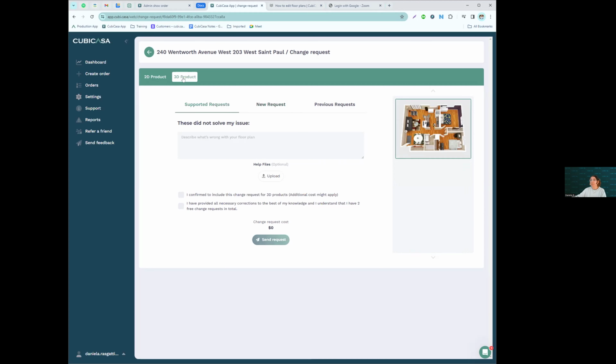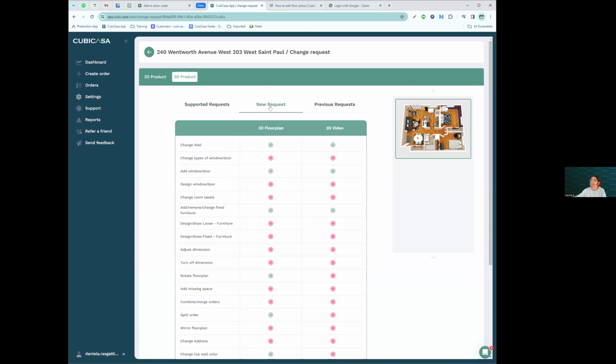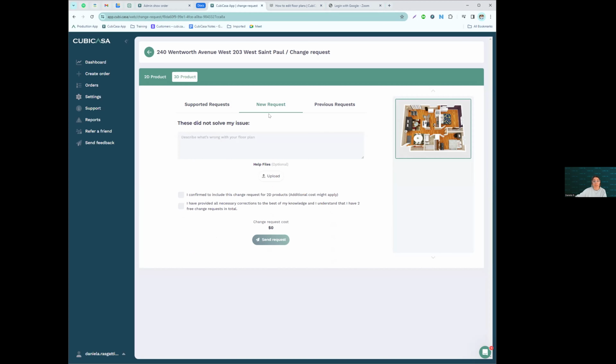Now for the 3D products, we do have a list of changes we can and can't support for the floor plan and 3D video. If it is a change that we can adjust, maybe you would like us to adjust the furniture style of your 3D floor plan or 3D video, simply describe what it needs to be adjusted or what kind of furniture you would like to change. You can even upload reference files here as well if you would like us to use a particular design style you have in mind. Once you send your change request, it typically takes about 12 hours for us to process. We do try to get them back sooner if we can, it just depends on the nature of the request as well. And for both cases, you will receive an email notification letting you know once that change request has been completed for your order.